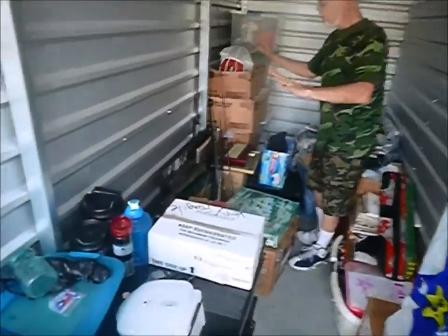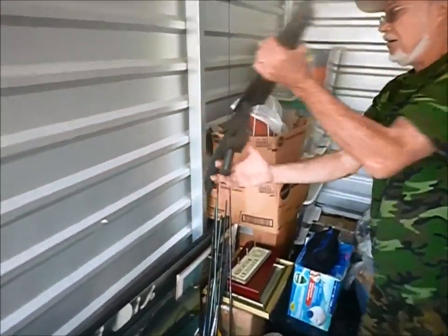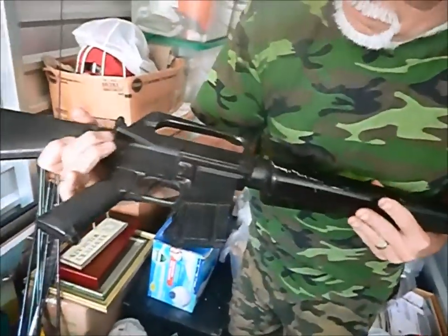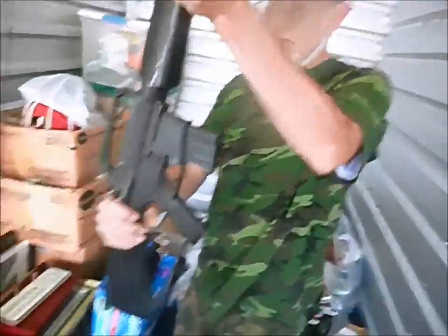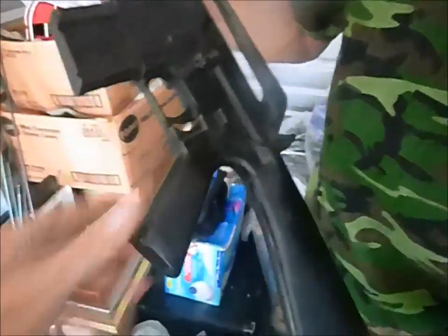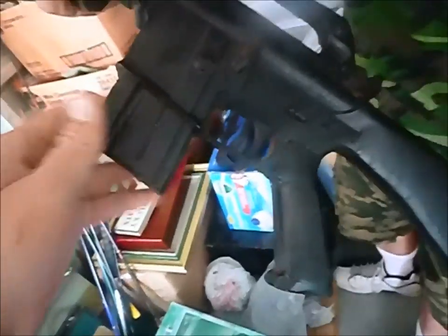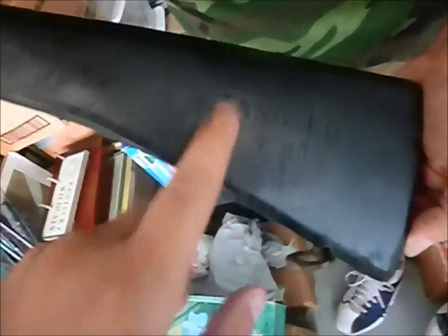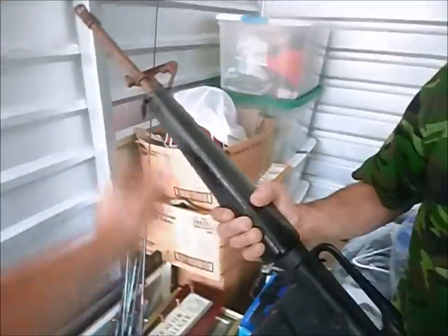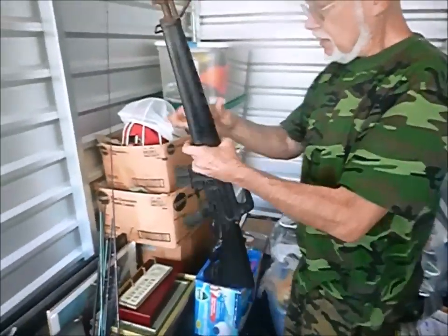Here's the reason that we bid on the unit initially. Go ahead. And I'm going to pull this out. Oh, no way. Is that real? It looks like an AR-15. Oh, wait. It's a dummy gun. Turn it over. These are expensive for collectors. Colt AR-15. Oh, this is a Marine dummy gun. Man, this looks old. Yeah, this is probably World War II. Vietnam. This is Vietnam. Vietnam, like the 70s? Yeah, so definitely a collector's piece.